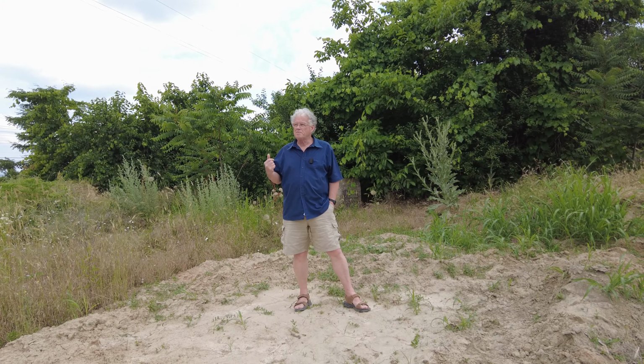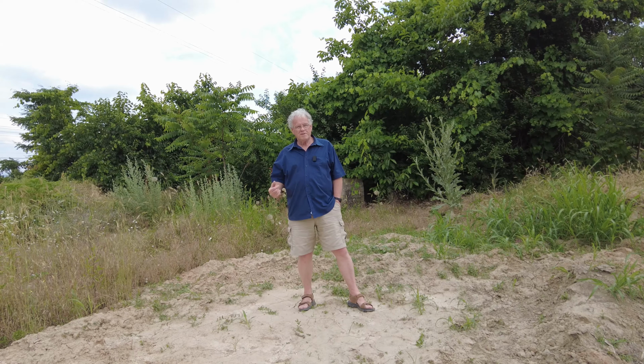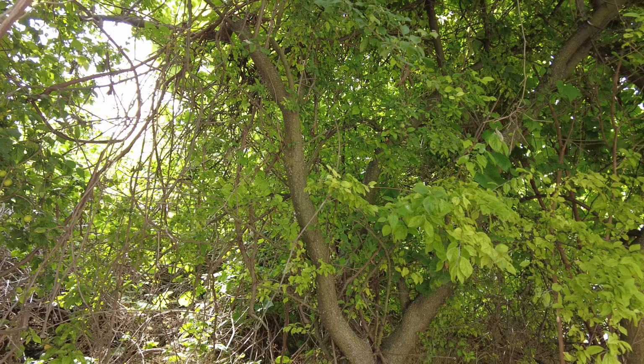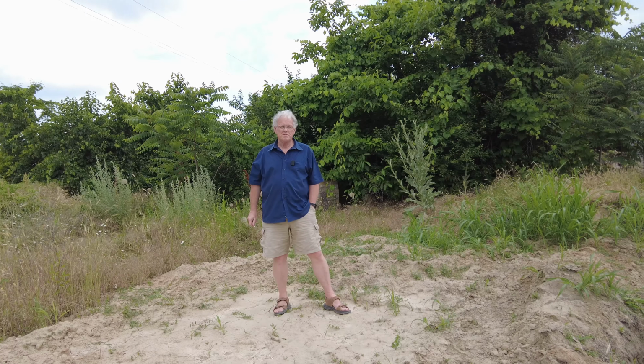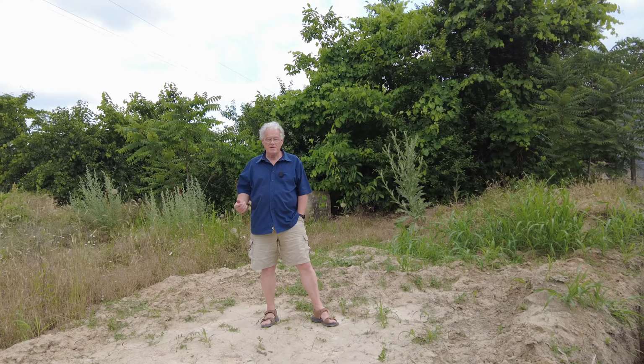Behind me is a corner of the plot here that we've never looked at before, and to be honest, it's a bit thick with trees for me to go in there, but it's an interesting thing. We might have to do something with it one day. Anyway, they are working in there. Let's go and have a look.